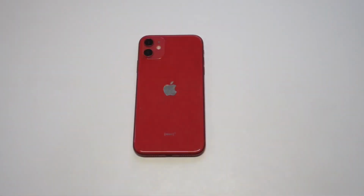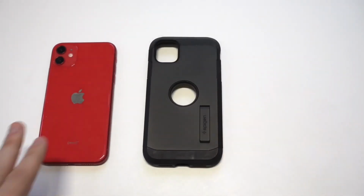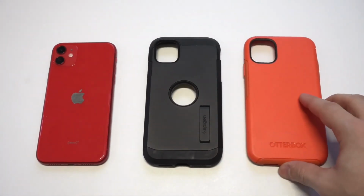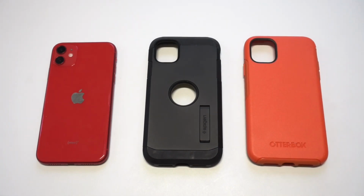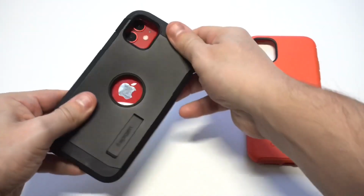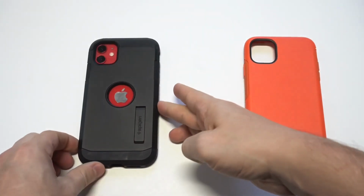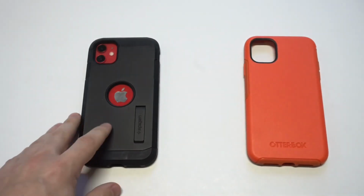And then, of course, I want to recommend a couple cases to you guys if you consider getting the iPhone 11, and that would be the Spigen Tough Armor and the OtterBox Symmetry case. Now, these are two of my favorites. I own quite a bit of different cases, but Spigen cases you really can't go wrong with. I love the Tough Armor because it's got the Apple logo cut out and it's got the cool kickstand feature on it. The case itself is very affordable.